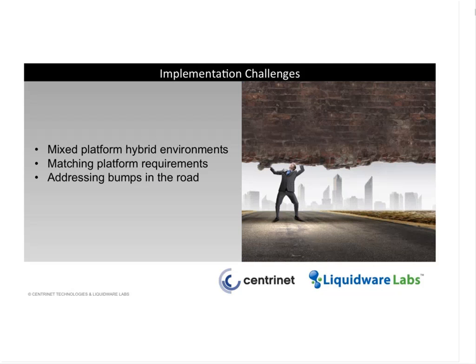And with those hybrid solutions, as well as the platforms, technologies and data centers that are different, it is important to have a tool set that is able to tell us at any point in time where the latencies lie, going from private to public data centers, going down to the client, depending on where they're coming from and so forth. So those are some of the bumps that we have to be ready to address and handle going forward. Okay, so what is Centrinet doing for our customers today?